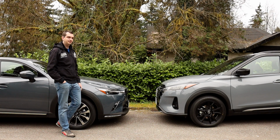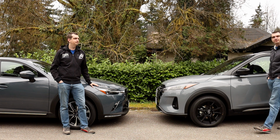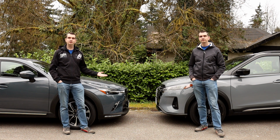Hello, I'm Mike, and this is the 2021 Mazda CX-3. And I'm also Mike, and this is the 2021 Nissan Kicks. Of these two subcompact crossovers, which one is best?